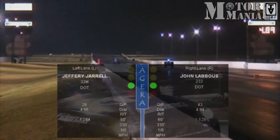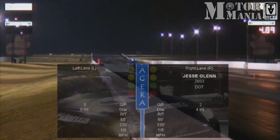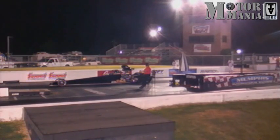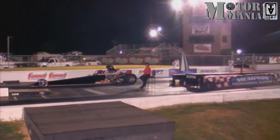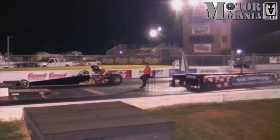Double breakout. Labuse was 7, broke out by 3. Gerald broke out by a country mile, broke out by 5. Jeffrey was dead on the line there. He was 42. This was like 00 anything. What's new? He said, put it on the line, I'll be 00.